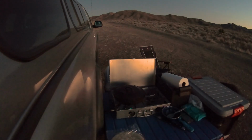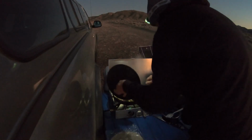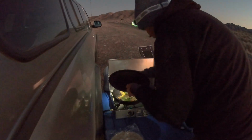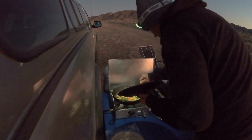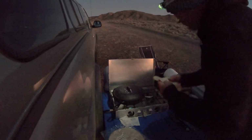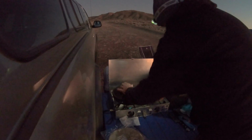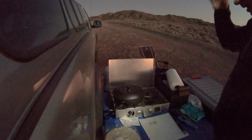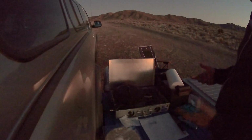Almost gonna need a headlamp here. And a slightly warmer hat. There we go. Smelling delicious. I'll put a tortilla on it to warm it up. Like that. Hang out for a minute or two. Turn the heat off. And let it steam for a moment.